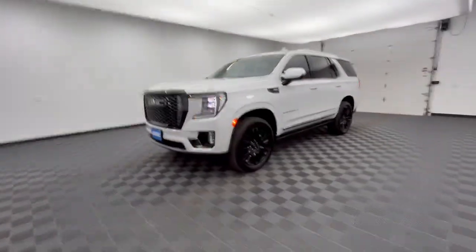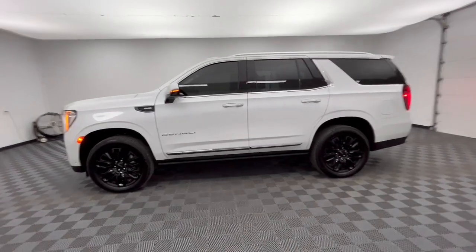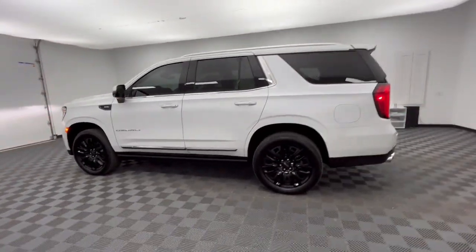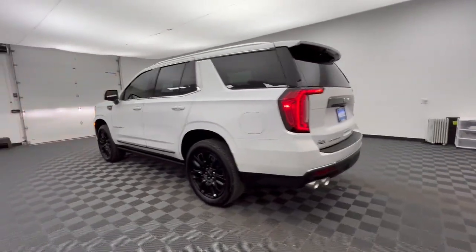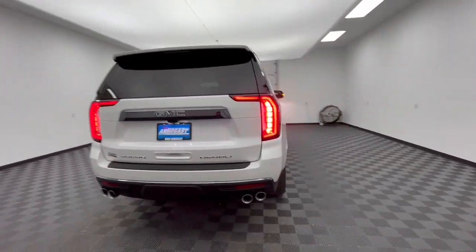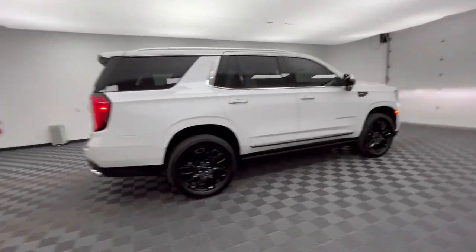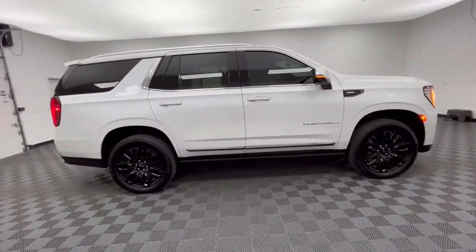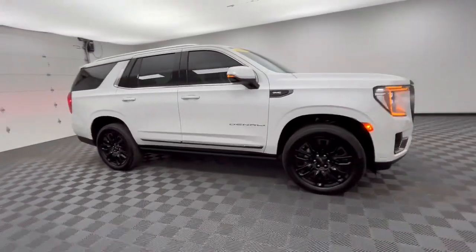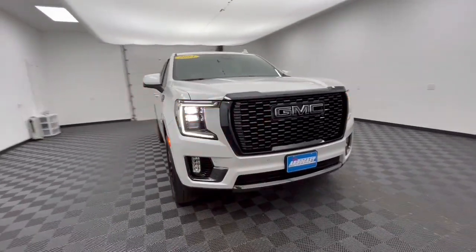Take a moment to check out the 2023 GMC Yukon. This vehicle is an outstanding buy with fewer than 5,000 miles on the odometer. Make every adventure all it can be in this spacious, comfortable, and highly capable Yukon. Built to make road trips relaxing, take the stress out of towing, and handle all your projects with ease, this handsome, luxurious, and seriously rugged SUV has your back.